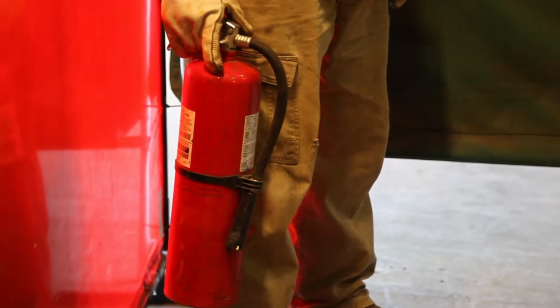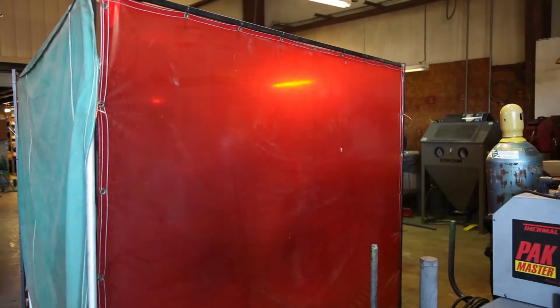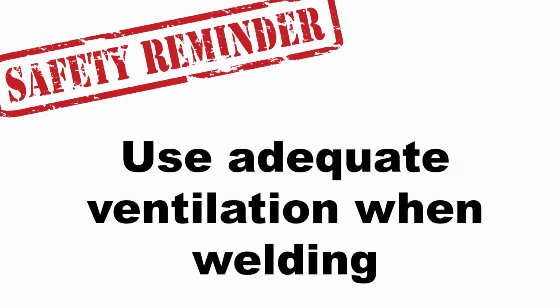Welding in a well-traveled area will require the use of welding curtains or shields to prevent eye injury to other employees. Welding overhead or in an area that allows slag to fall will require additional safeguards. Welding may produce fumes and gases hazardous to health. Avoid breathing these fumes and gases.